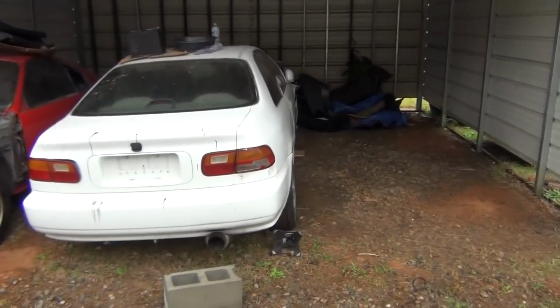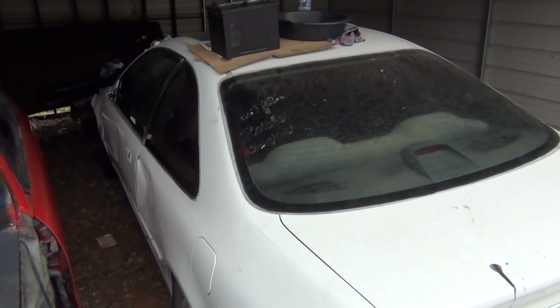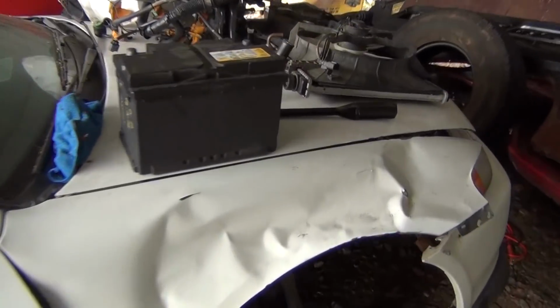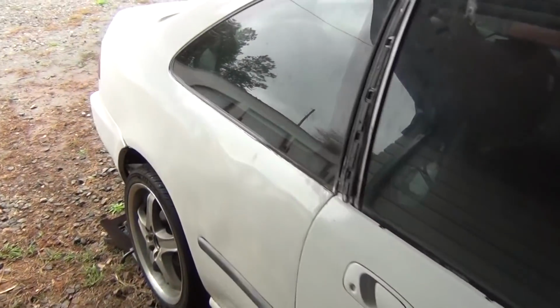Now, let me show you this car, the $200 Civic project. This one I picked up for $200. The guy was asking $600 for this. He said it started, it didn't start. Now, when I got there, all the pictures, this fender was good and everything. So when I got there, I was like, what's going on with the fender? What's going on with all the dents on the side of the car?